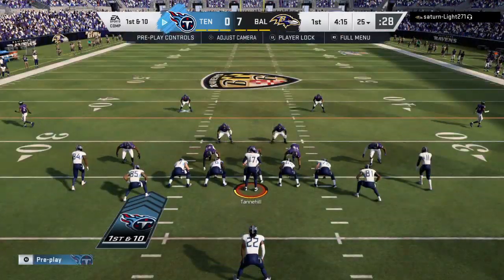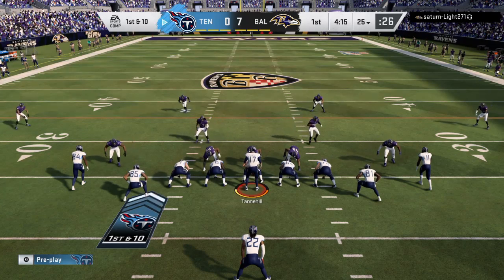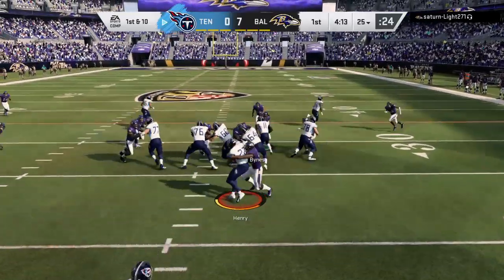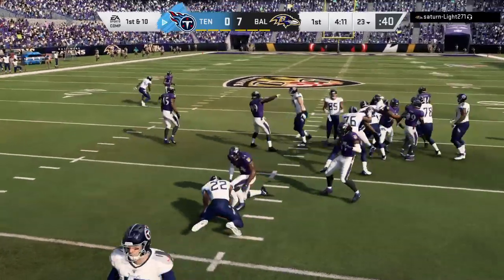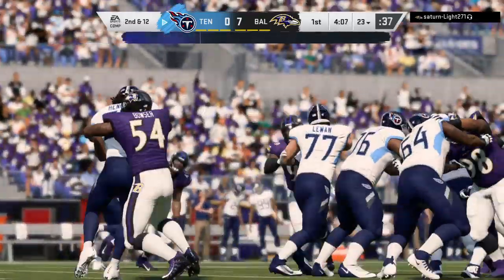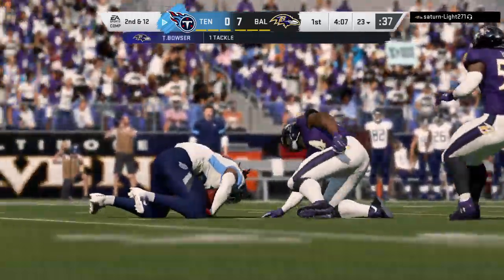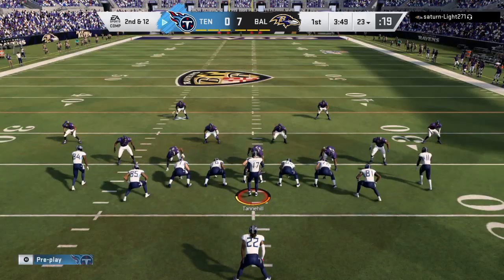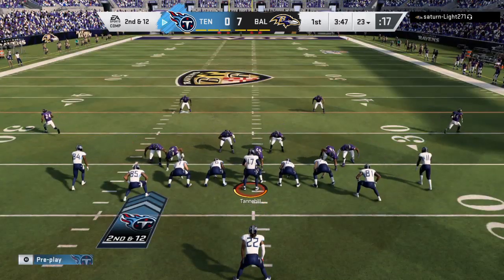Tannehill and the Titans come up now 1st and 10 at their own 25-yard line. Now a first carry for Derrick Henry. And he will lose yardage here back at the 23-yard line. That sends him 2 yards in the wrong direction and leads to 2nd down. So the opening play of the drive goes backwards. Now they'll come up on 2nd and 12.